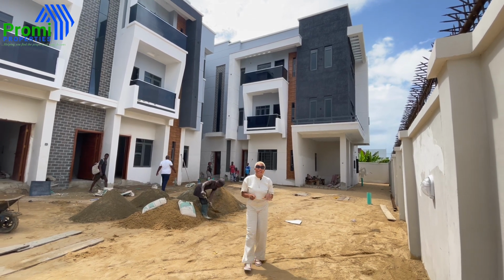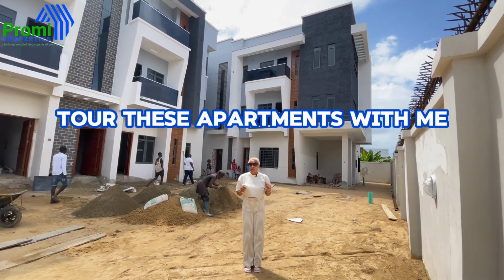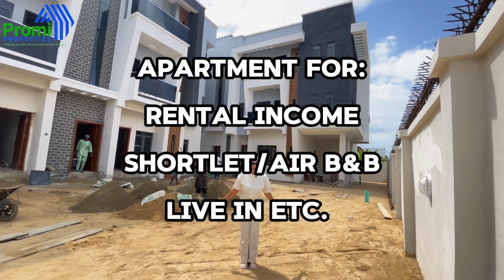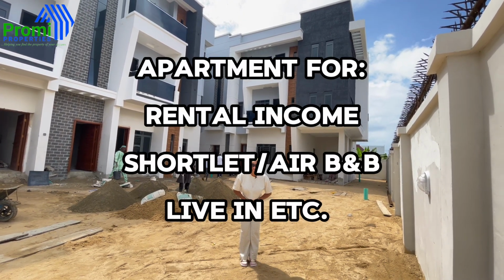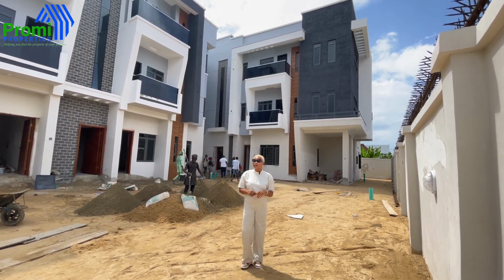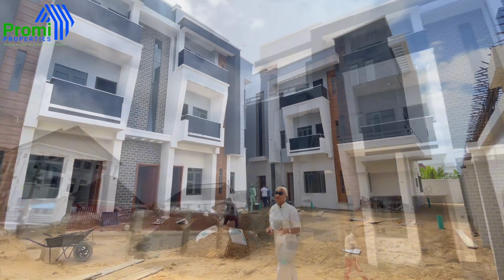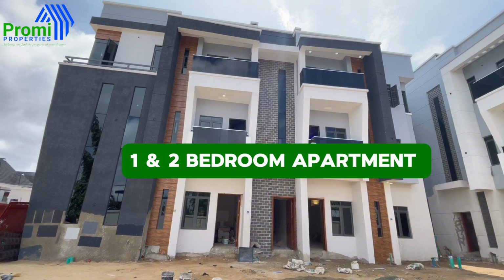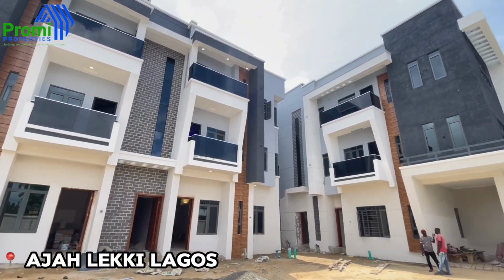I am here to show you a juicy deal. Now, you're in the market looking for an apartment that you can either put out for rent, use for Airbnb, or even stay in, then you are on the right channel, because behind me here we have a two-bedroom apartment and also a one-bedroom apartment here in Ajah Lekki Lagos, Nigeria.